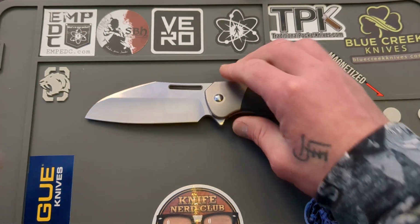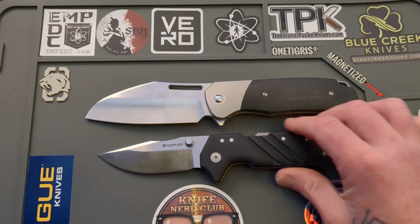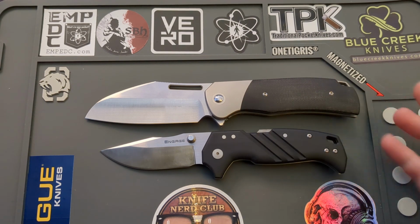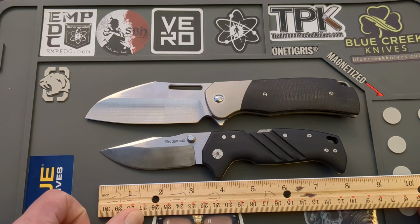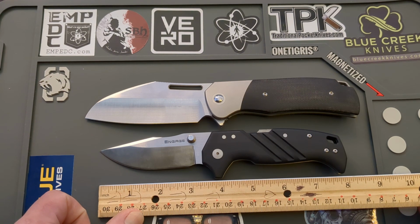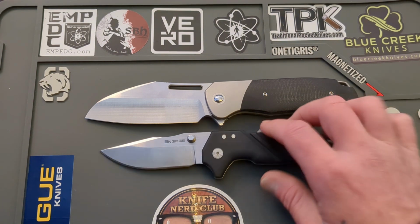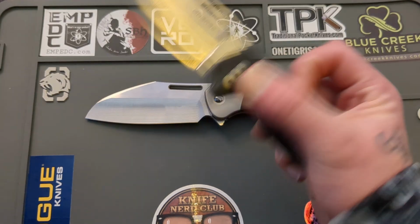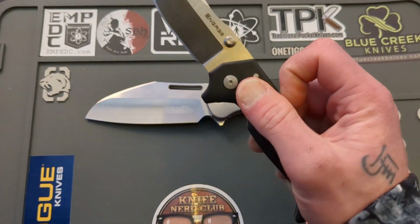For instance, right here is a pretty good size knife. This is the Cold Steel Engage, which I have some stuff coming up on that guy. Really haven't seen much on him. Like this one is 8 1/8 long total length. So that just shows you how big that Gungnir really is. Short little snippet. The Engage is awesome.